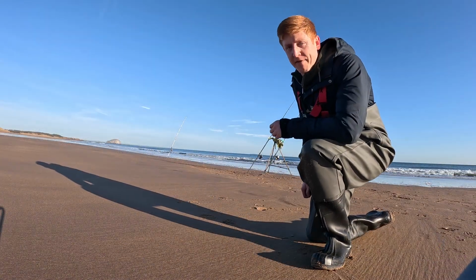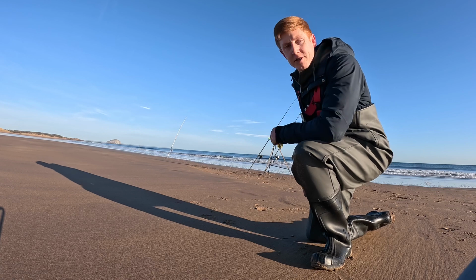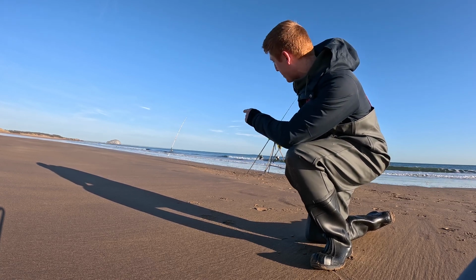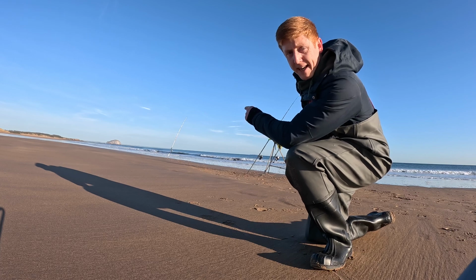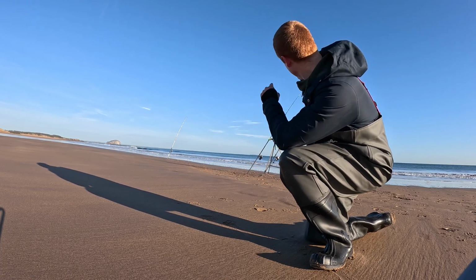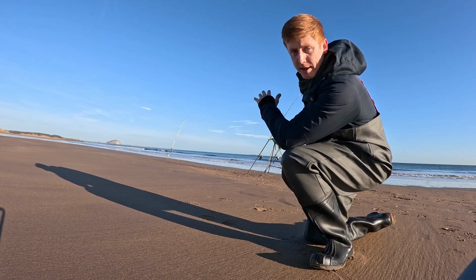Well, we're all set up and fishing. I've got 3 rods out. They're all fishing at different distances. I've got this one just as the waves are breaking. The middle one is a way out past the waves, and the one on the right is just where the waves are forming.